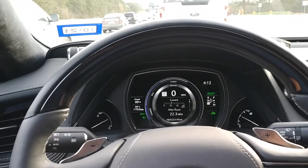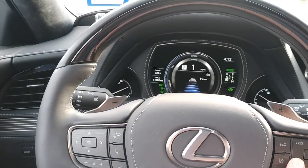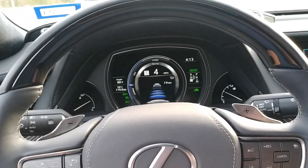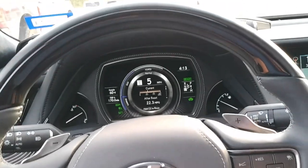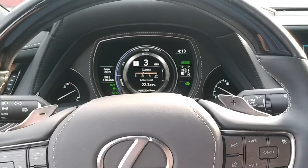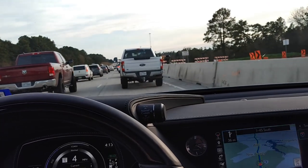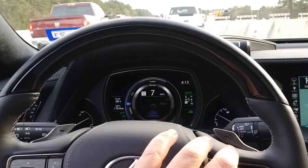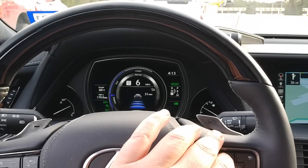So here I am, completely stopped, and now I'm going to see if I can hit set. Yep, and it sets and defaults to 19 miles an hour, which is good to know. Because some cars won't turn on unless you're going like 20 or 30 miles an hour. So I'm in the habit of setting it before I hit the stop-and-go traffic. So here we are in just nonsense. And let's see if I set it to any speed, it'll be fine.